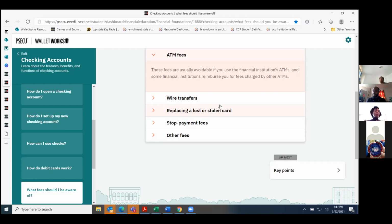And so you want to be mindful that ATM fees can come at you from all sides, right? Try to find a credit union or an institution that you trust that will specifically say, we won't charge you, and that we give you money back, because you can have those options for free.